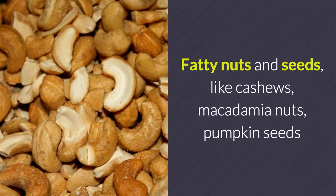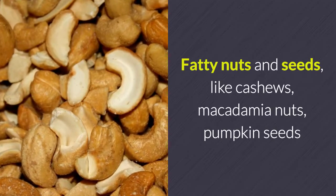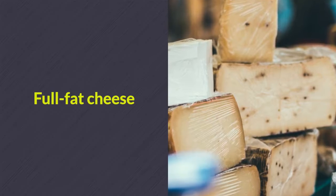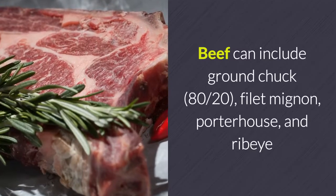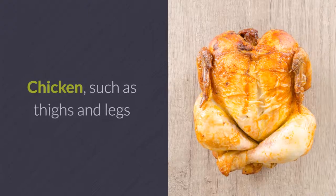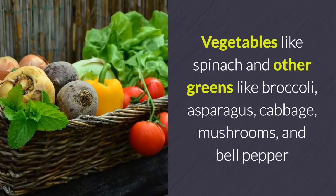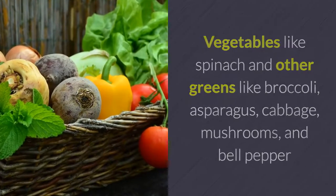Fatty nuts and seeds, like cashews, macadamia nuts, pumpkin seeds. Avocado, whole eggs, full fat cheese. Beef can include ground chuck, filet mignon, porterhouse, and ribeye. Chicken, such as thighs and legs. Vegetables like spinach and other greens like broccoli, asparagus, cabbage, mushrooms, and bell pepper.